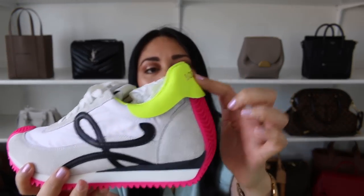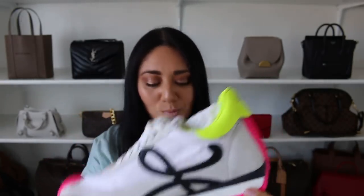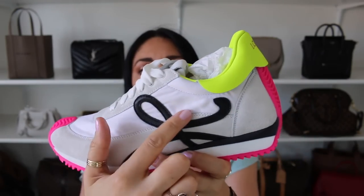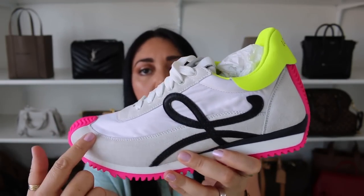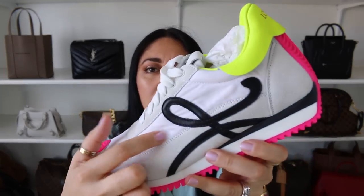And like I said, they are the Flow Runner. They just have the neon yellow, the neon pink on the bottom, black and white. And you have, of course, leather here and then you have suede here as well. And then this part here is just fabric. It kind of reminds me of the Reeboks, the way that looks right there.